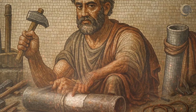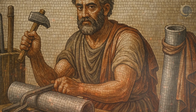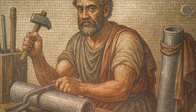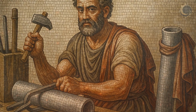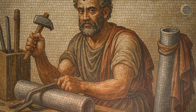Wait, what? Yes, some plumberii were freedmen or slaves trained in their trade. Others were full citizens. Some were engineers with a touch of artistry, designing custom branches and underground junctions that fed entire neighborhoods. But no matter their status, they shared one thing: lead dust in their lungs, sunburn on their arms, and a deep, grudging respect for the aqueduct gods.